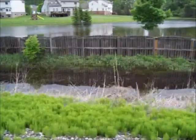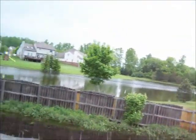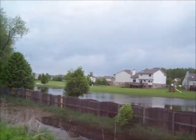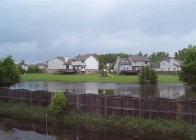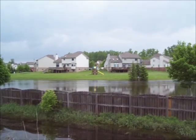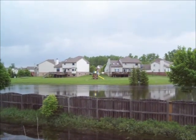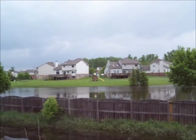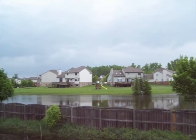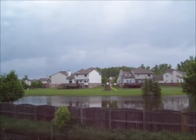This side's all flooded. This subdivision didn't used to be here. I've lived here almost my whole life, over 30 years, and right about where that little kids' slide and play set is, right in the center of the screen there, that's where I got my first deer. When I got that deer, this was an old abandoned cornfield, and it was a horse track also at one point, where I think they ran quarter horses, I'm not sure.